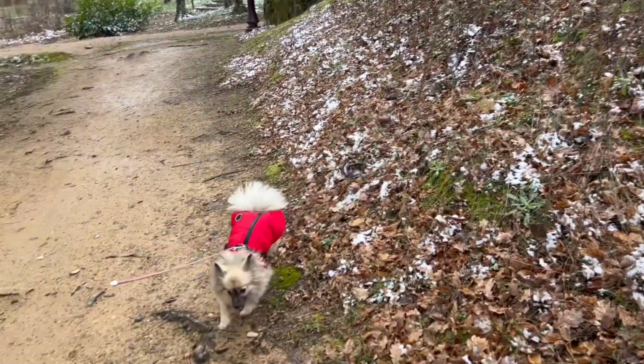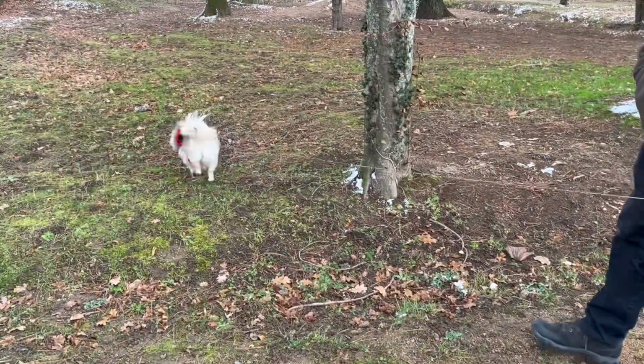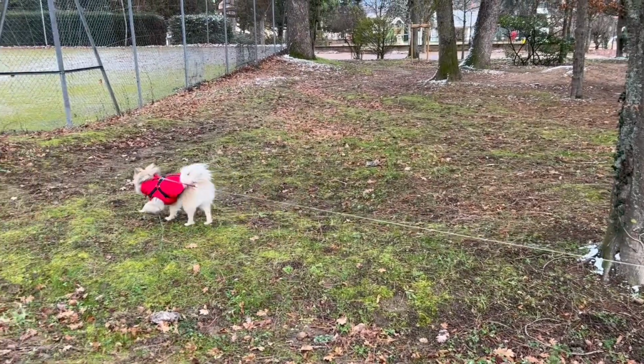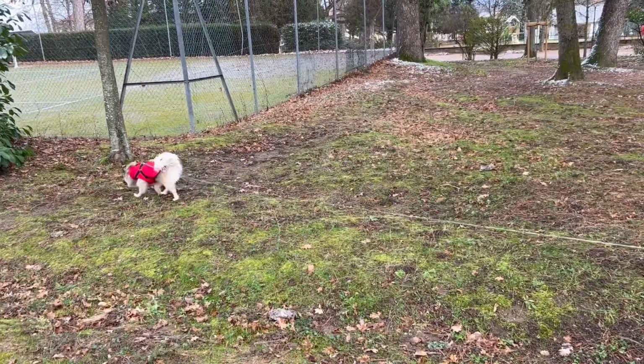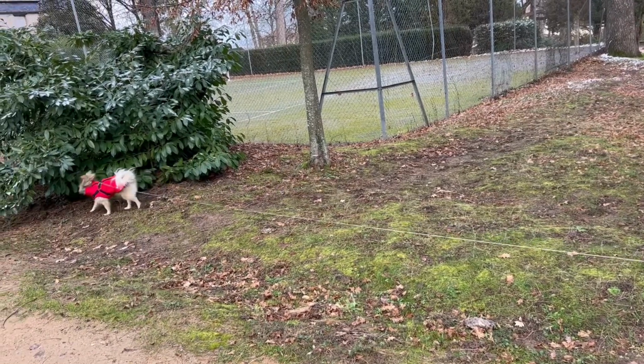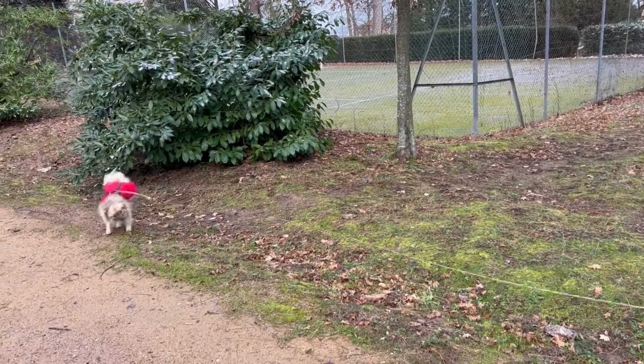Bailey's got her coat on for like the second time this year. She's not very happy. She's trotting about, I think, hoping that she can just walk out of it. And also she's a bit interested as to what all the cold stuff is underfoot. I'm not sure, she's seen snow more than once before.